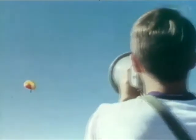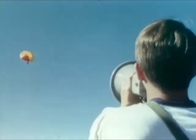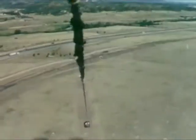Mister, if you can hear me, spread your legs. Okay, put your legs together. Enjoy your ride. Take a look around. About 100 feet in the air. A bird's eye view of Parasailville.